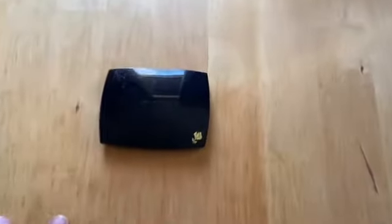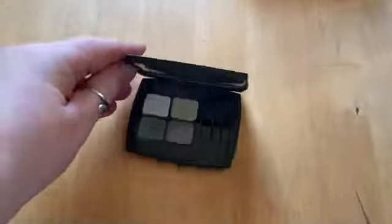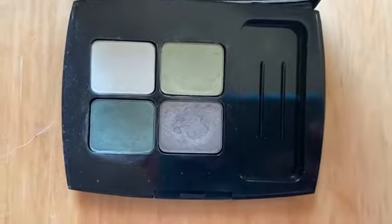This one I didn't actually buy. This one was a friend of mine's and she got rid of it because she hates green. I think this was a gift, but green is literally her least favourite colour. So when I saw her clearing this out, I was like, I have to have that. That's amazing. I adore the colours in this palette. So you can probably see straight away why I adore this palette.